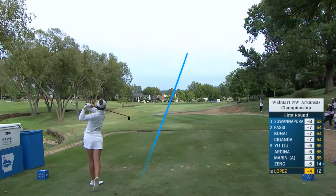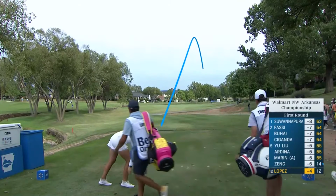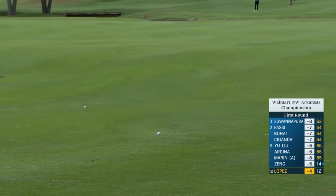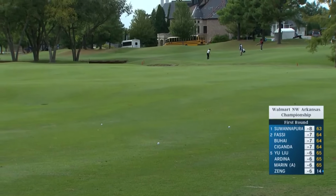Yeah, less than driver here. Amy Yang hit a good one. Lexi, you saw that bullet iron that she hit. This one a little right, but still in the fairway from Gaby. Very good, and nice little kick down towards the left.